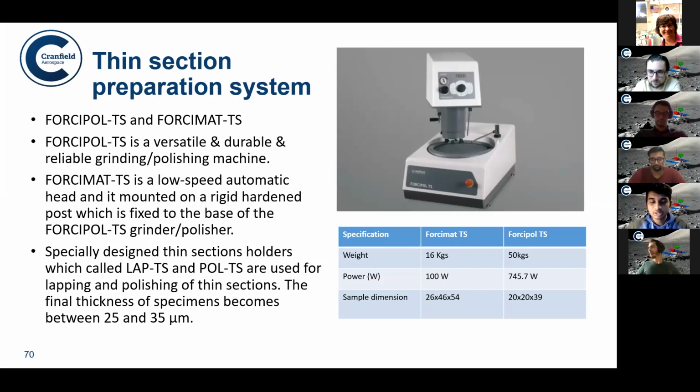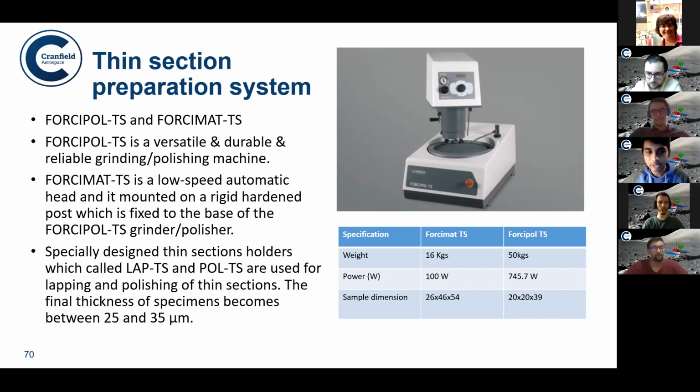This one is a grinding and polishing system. There are 2 instruments in it. One of them grinds and polishes the sample. The other one latches them. So the Forcipol, which is at the bottom, is the polishing machine, and it makes the sample into very thin sections, like 25 to 35 micrometers. And the Forcimat that is shown above latches them in between 2 polarized filters, and they are of the dimension that is shown below. This includes the thickness of the polarized filters, but the actual sample itself will be 25 to 35 micrometers. Next slide.